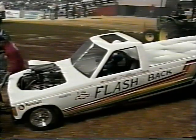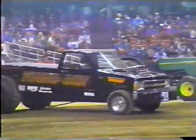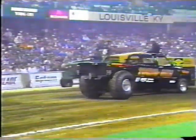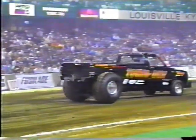Here's the official distance now for Jeff Huff, a 221.08. 221.08 for Jeff Huff. Okay, next up from Warsaw, Kentucky, in the Young Gun, here's Donnie Sullivan. Young Gun is a 1991 S10 Chevy, 2,000 horsepower, out of Warsaw, Kentucky.